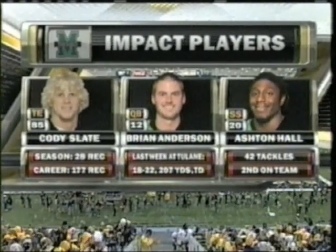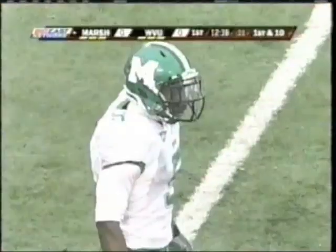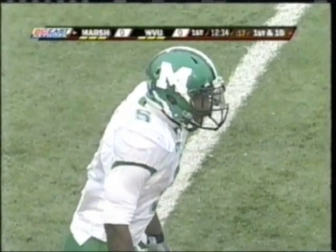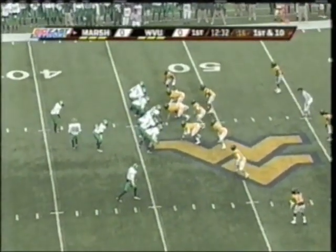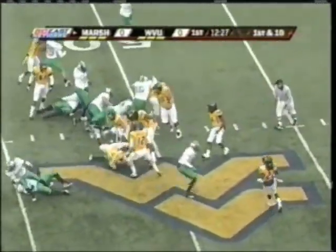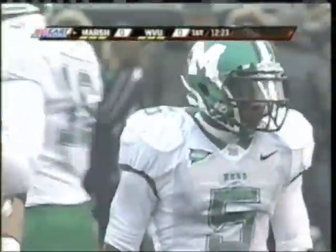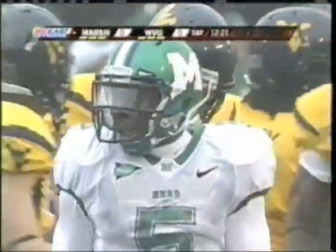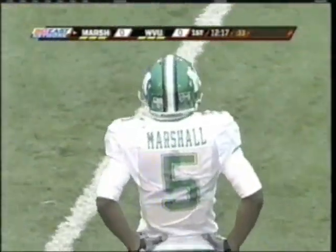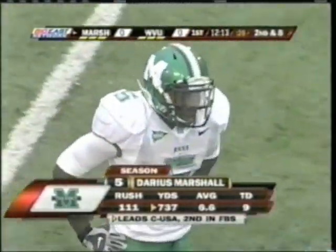Ashton Hall, we already saw some of him on defense for Marshall. Big offensive front for the Thundering Herd. There's that Wildcat formation. Moving forward that time is Marshall. Didn't get very much. He'll pick up a couple of yards on the play. And you can see already, John, the cat and mouse game that's going on here between this offensive coordinator and the defensive coordinator for West Virginia.